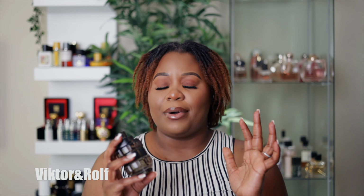Now, they did have the Extreme. They had the green one and all the other ones on there, but I wanted to get the original one. This in a travel spray was only $60. What? This is so sexy. It's the vanilla in this for me on my husband's skin. It's so long lasting. I've really been enjoying it with him, and every single time he tells me to pick out his fragrance, I'm like, Spice Bomb. This is probably the only fragrance that I like from Viktor & Rolf outside of their private blend that they took away. This is really nice.